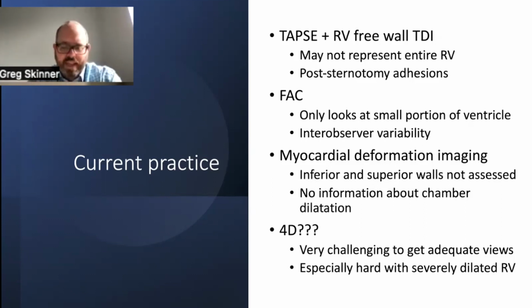So then what people say, okay, what about a 4D echo? And this is something which has been introduced. I have used it myself. I find that it can be very challenging, particularly on the right ventricle, to get adequate views. And the reason for that, to do a 4D quantification, you need to be able to see all the parts of the right ventricle all the way through from diastole into systole in its entirety. And that can be very, very challenging to do.